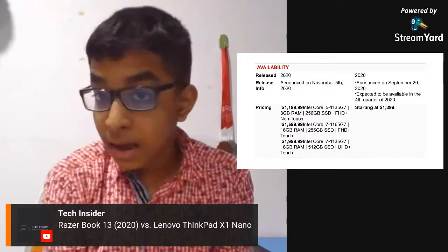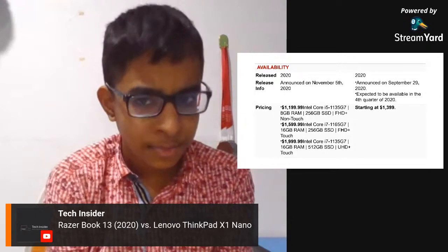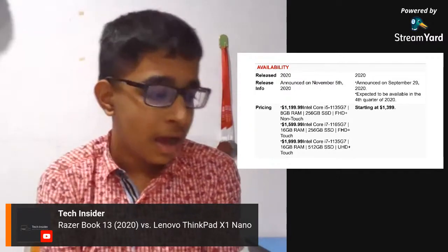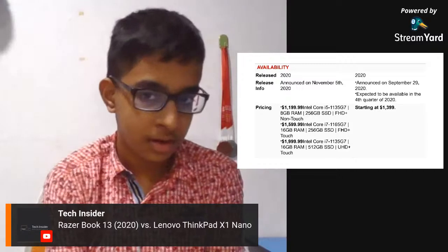on September 29, 2020. It was expected to be available in the fourth quarter of 2020, and the pricing of the Lenovo ThinkPad X1 Nano starts at $1,399.